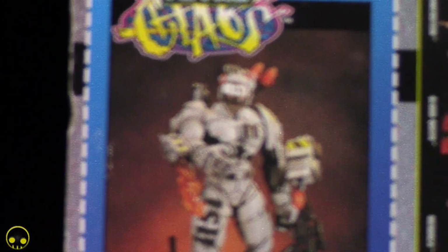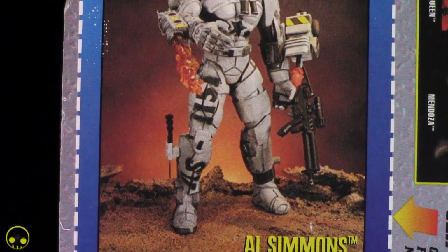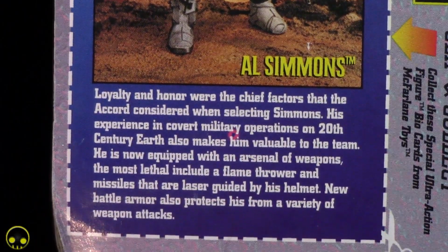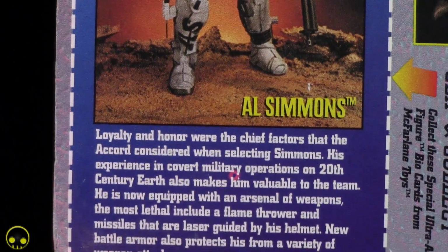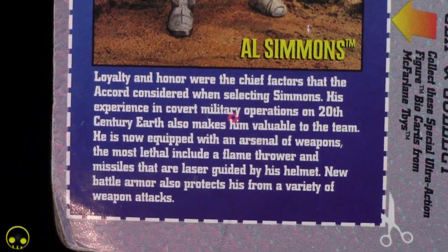And while we look at this, let me go ahead and read you the card, because all of these have a clip and collect from the older series. Al Simmons. Loyalty and honor were the chief factors that the Accord considered when selecting Simmons. His experience in covert military operations on 20th century Earth also makes him valuable in the team. He is now equipped with an arsenal of weapons. The most lethal include a flamethrower and missiles that are laser guided by his helmet. New battle armor also protects him from a variety of weapon attacks.